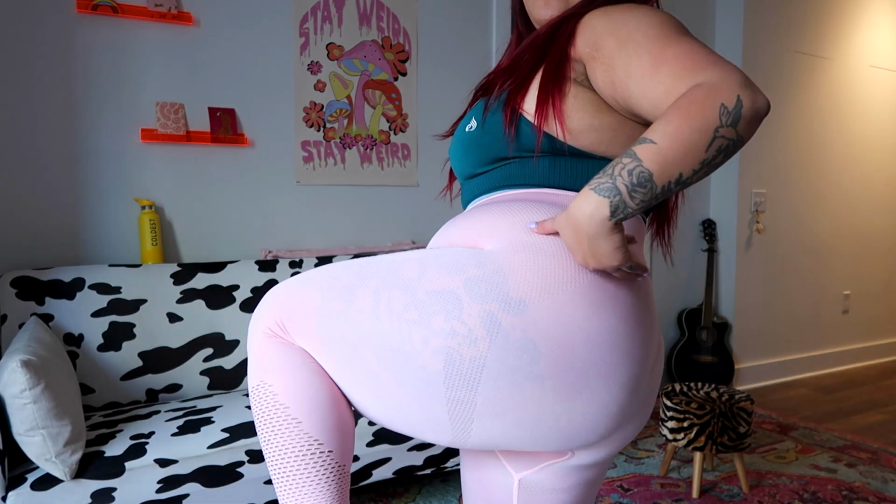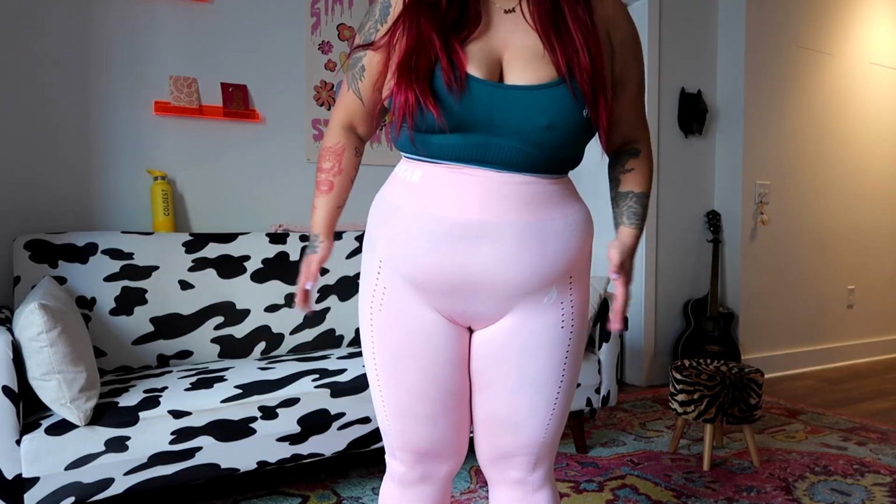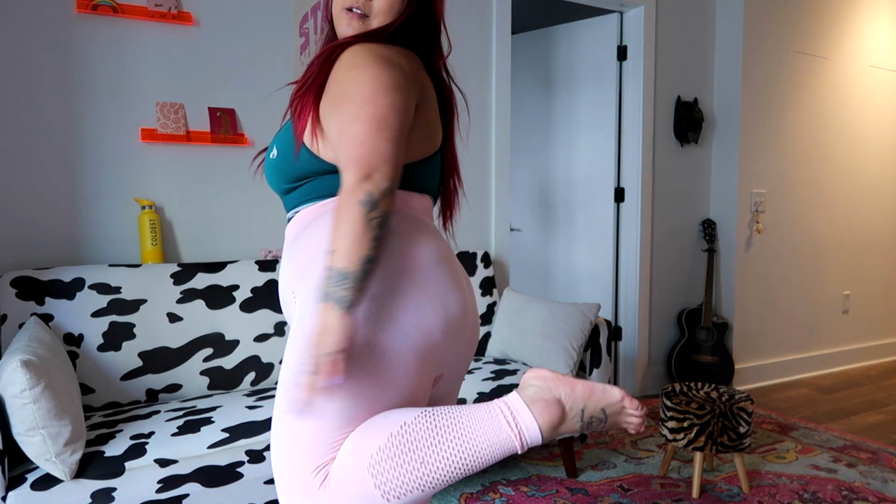It's definitely see-through. Like you can see my whole ass tattoo. I just feel like my vagina is out, so. But I like the little fishnet detailing on the bottom. Probably use it for before and after photos because I feel like with light leggings you could really see the difference in your journey.